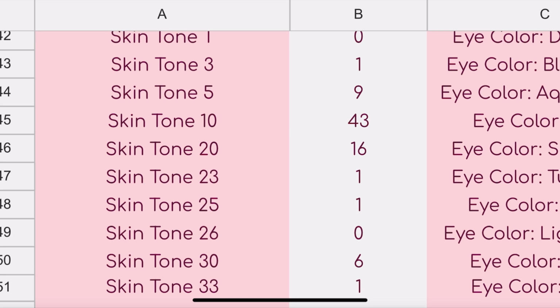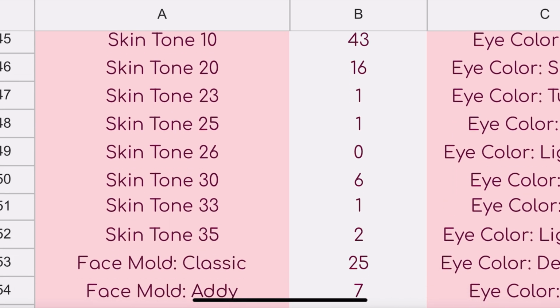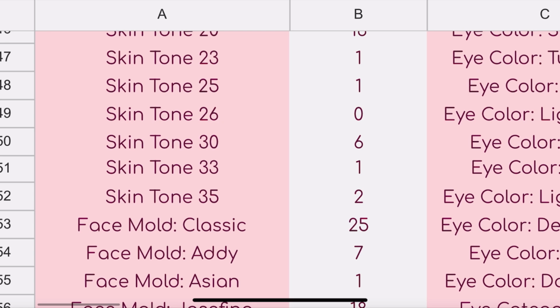16 for skin tone 20, which I think is the original medium. 1 and 1 for 23 and 25. I have 1 skin tone 30, 1 skin tone 33, and 2 skin tone 35s. I think skin tone 35 is the darkest skin tone, and I believe that would classify as Ruby and Cove, my 85 and 80. Also, I'm not sure what skin tone Addie is, so we can definitely take a look at this way more in depth if we want to learn all the skin tones of the dolls in my collection.